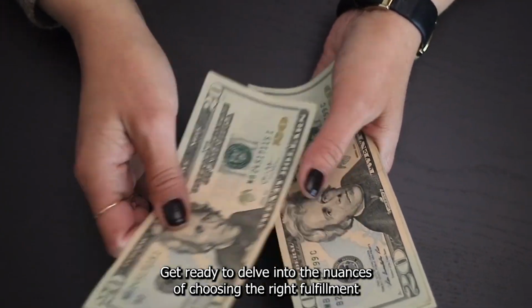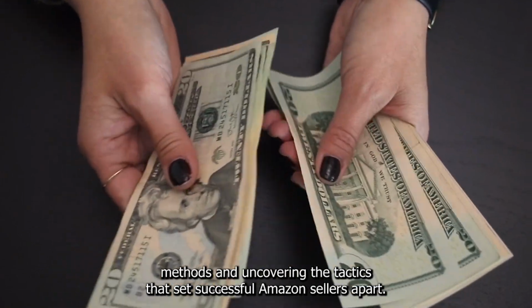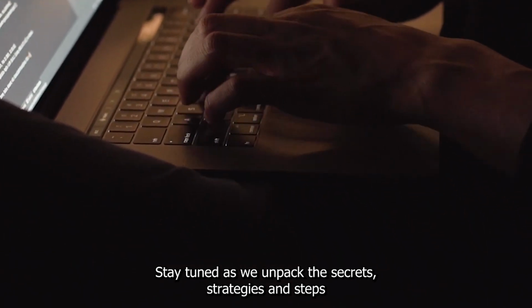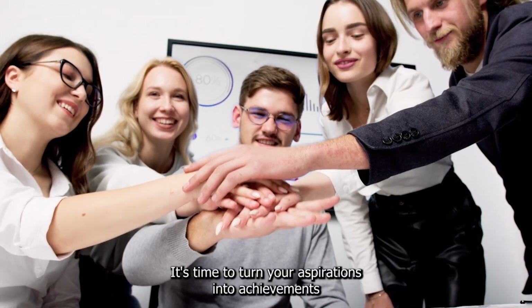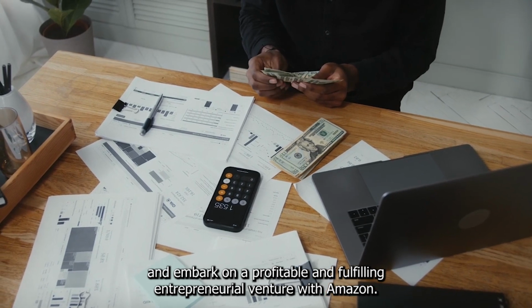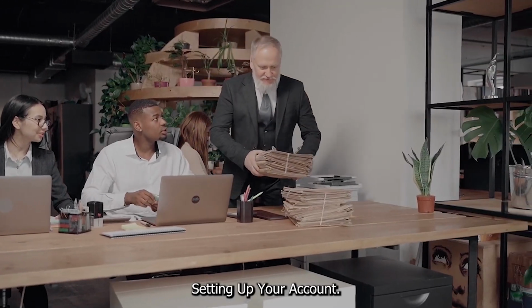Get ready to delve into the nuances of choosing the right fulfillment methods and uncovering the tactics that set successful Amazon sellers apart. Stay tuned as we unpack the secrets, strategies, and steps required to kickstart your Amazon selling journey in 2024. It's time to turn your aspirations into achievements and embark on a profitable and fulfilling entrepreneurial venture with Amazon. Welcome aboard!